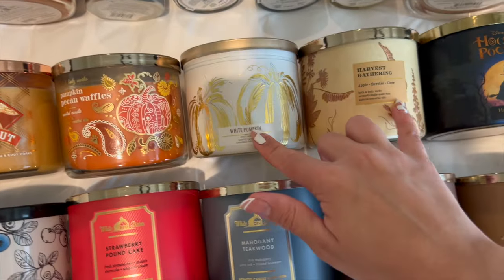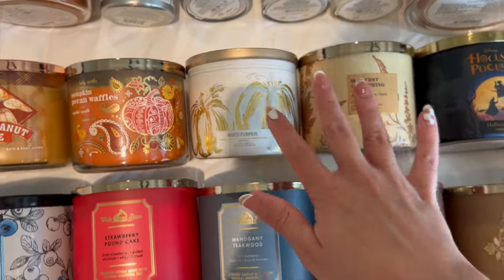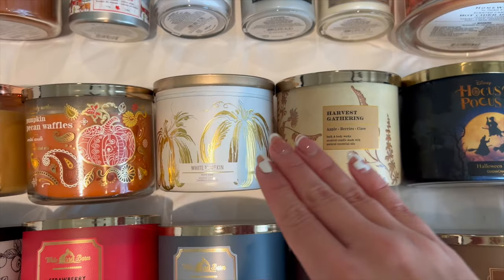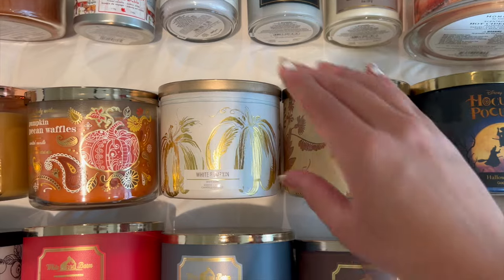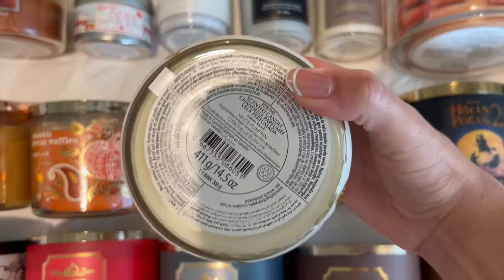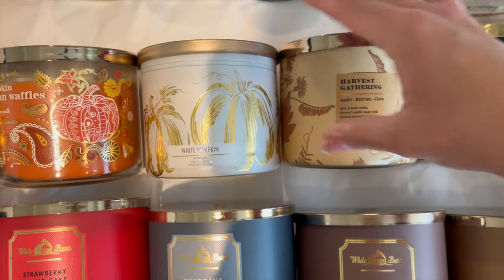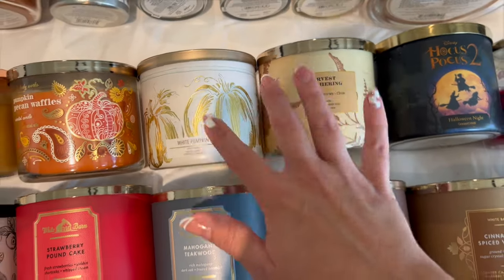Same with white pumpkin and harvest gathering. These are like my November, you know, going into Thanksgiving scents, because they are honestly very, very heavy on the pumpkin and the clove and all of that. So they're super strong, and I can only really stand them once it is a little bit colder outside. So these are like my November candles.